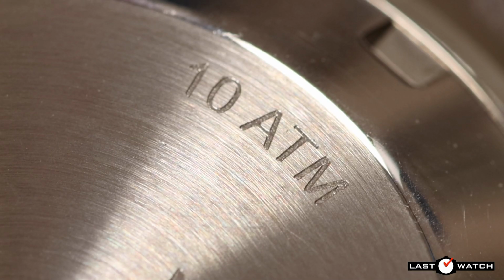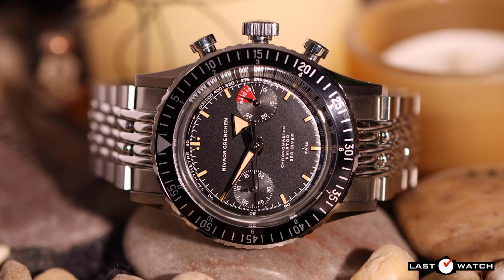Moving on, 10 atmospheres, pardon? The original Chronomaster, nearly 50 years ago, had 200 metres of water resistance. Nivada Grenchen went out of their way to make some hardcore deep dive watches, and yet this rather faithful reproduction only has 100 metres of water resistance. Has the Chronomaster fallen short on its tool watch credentials?